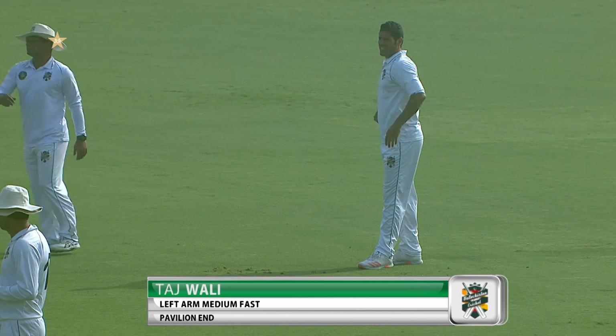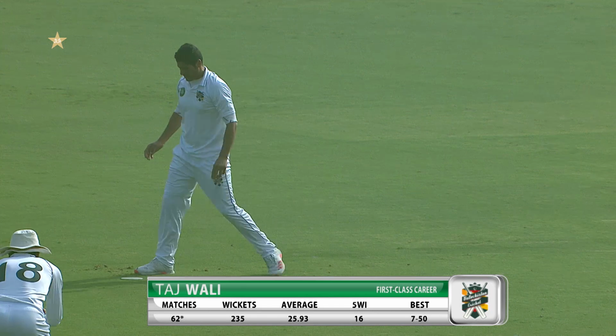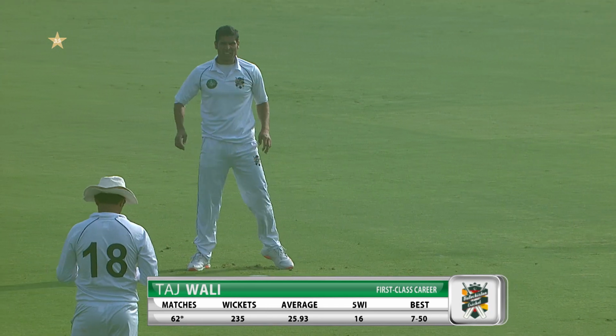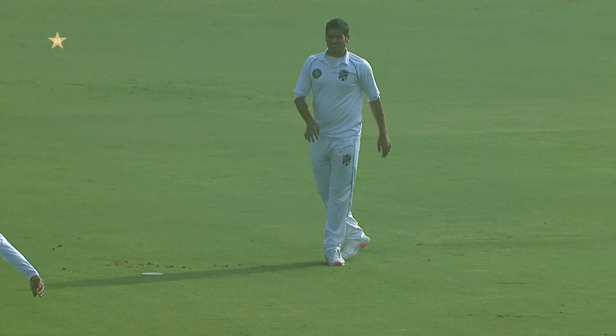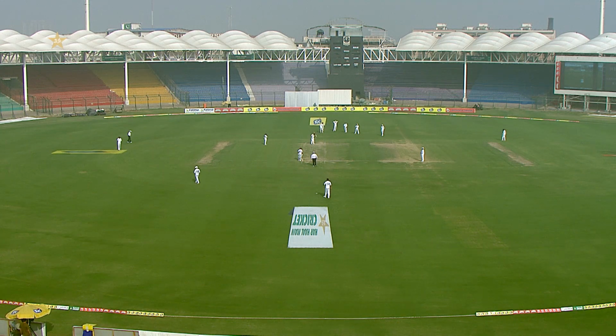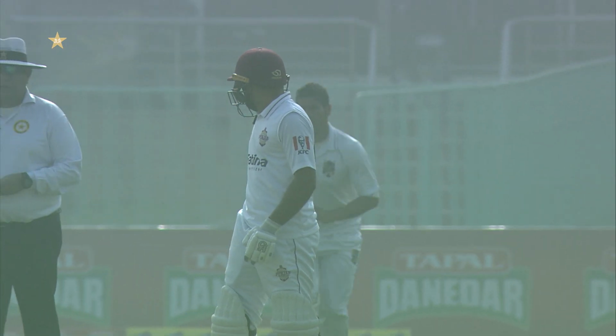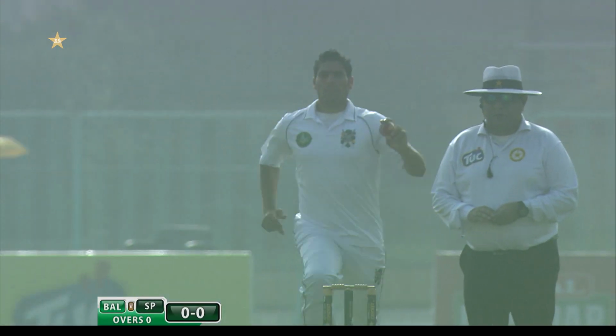And this is Taj Wali, left arm, medium fast, as it is said there. He's already got a field in place: three slips, just round the corner, a mid-on and a mid-wicket on the on side. Play. Here is Taj Wali.